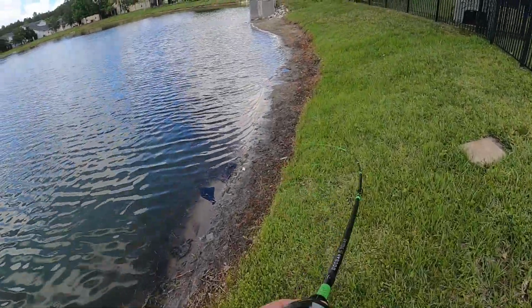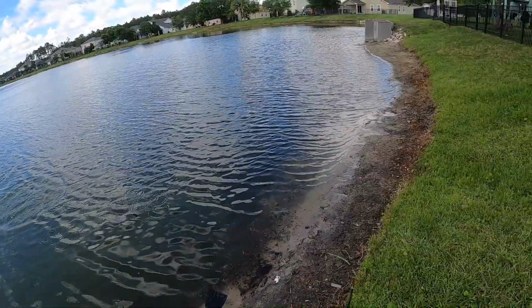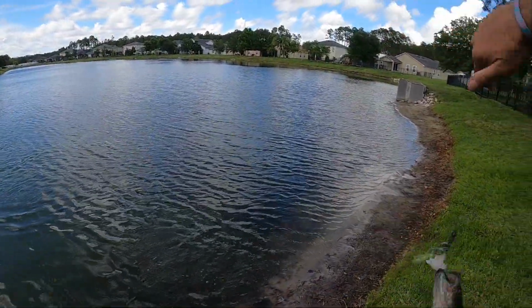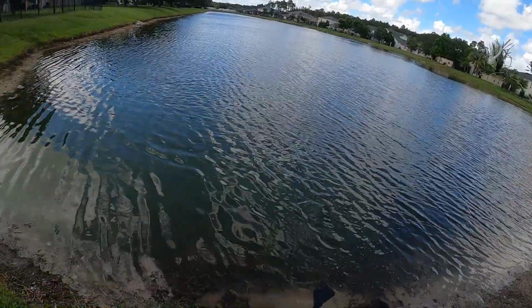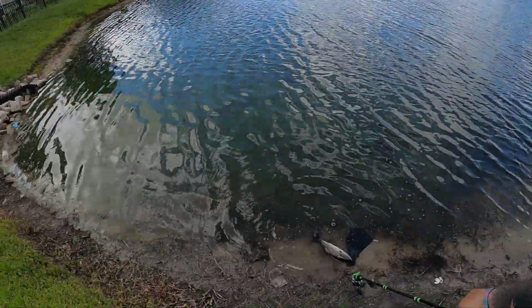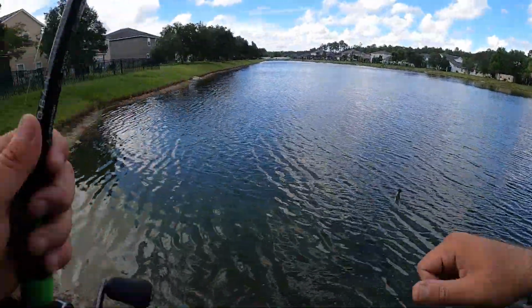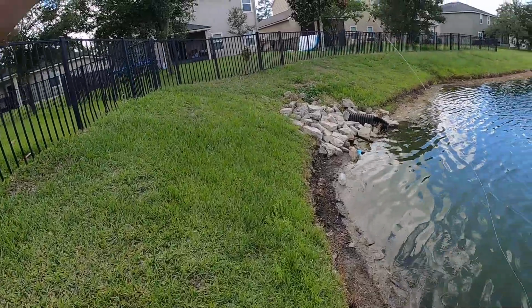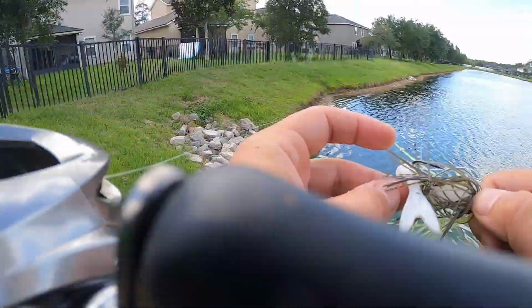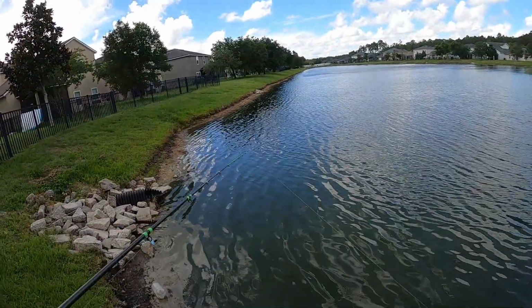I got a fish. I got a fish. Let's go. Get up here. Heck yeah, dude. Okay, quick release. Get back in. Come on, flop in. You got it, bud. Dude, let's go. He barely picked that thing up. Let's go. Fish number one, boys.